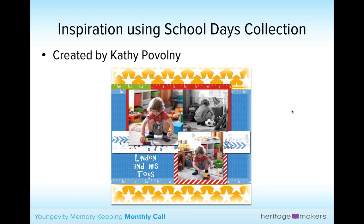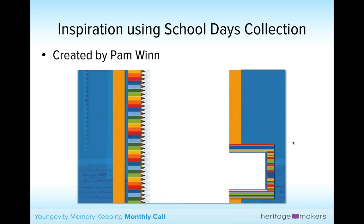Then we have this one from Kathy Pavolny, and I'm so sorry, Kathy, if I said your last name wrong. And she took a little bit different way about Lyndon and his toys, and those colors match so perfectly with those toys that you get when you're little, those red, blues, and yellows. Fun, fun idea there.